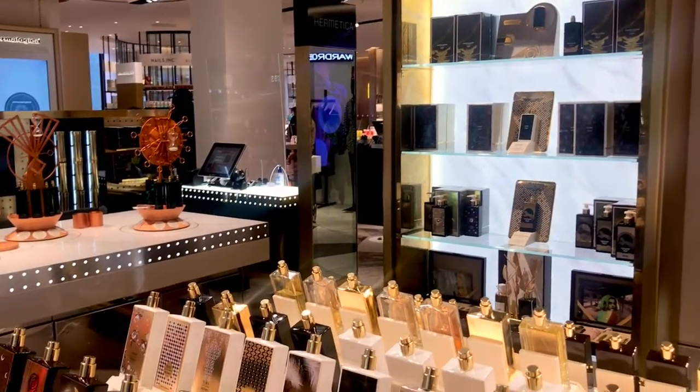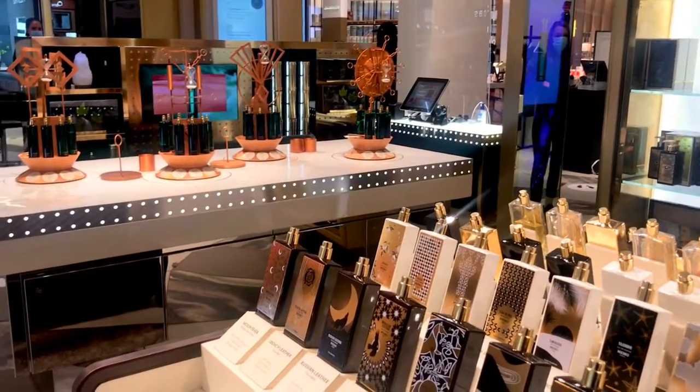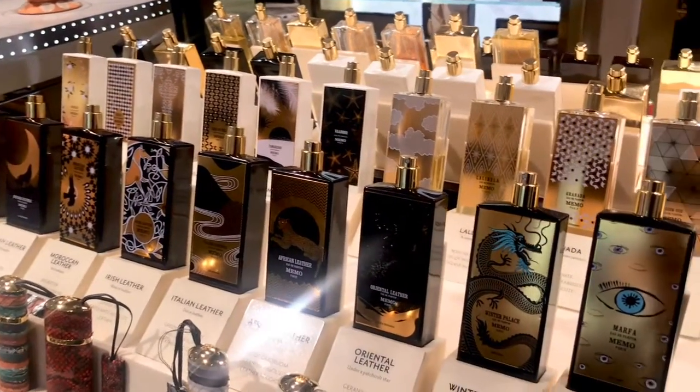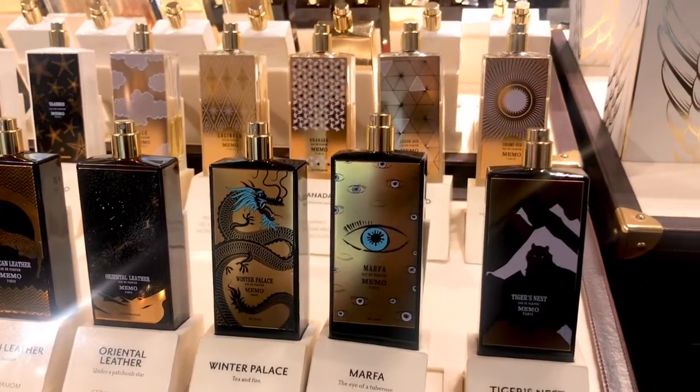We were also really lucky because we had the nicest associate who really took her time to go through every fragrance that she thought we would like, and just really took her time to explain the concept of the brand and go through each fragrance.